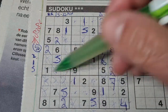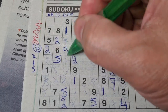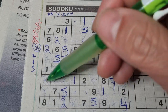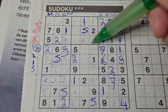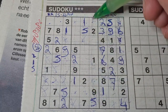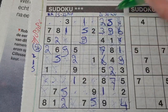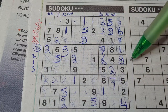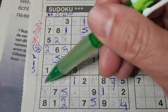Alright, 9 in this row, 9 in the middle row, so the row above, the only place left for the 9 should be there. Need a 9 there. 9 in this column, 9 in that column, so the column between, the middle column, the only place left for the 9, should be there. Then I cannot continue with the 9 now, yeah, I need to wait.